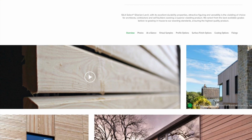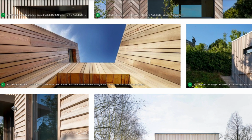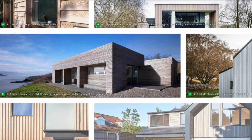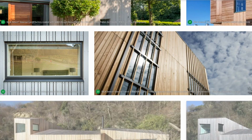Siberian larch increased in popularity to fill the gap left by Western red cedar. The highest grade of Siberian larch is almost completely free of knots, and the growth rings are close together, and the boards can be used without paint. If left untreated, the timber turns a very attractive silver-grey colour when exposed to sunlight.